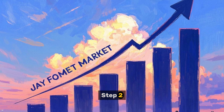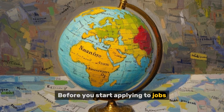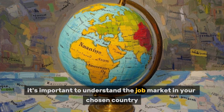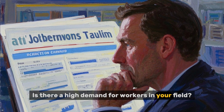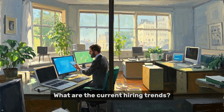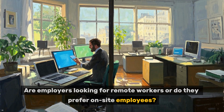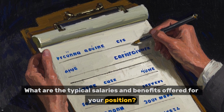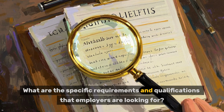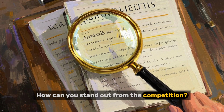Step 2. Research job market trends and requirements. Before you start applying to jobs, it's important to understand the job market in your chosen country. Is there a high demand for workers in your field? What are the current hiring trends? Are employers looking for remote workers, or do they prefer on-site employees? What are the typical salaries and benefits offered for your position? What are the specific requirements and qualifications that employers are looking for? How can you stand out from the competition?